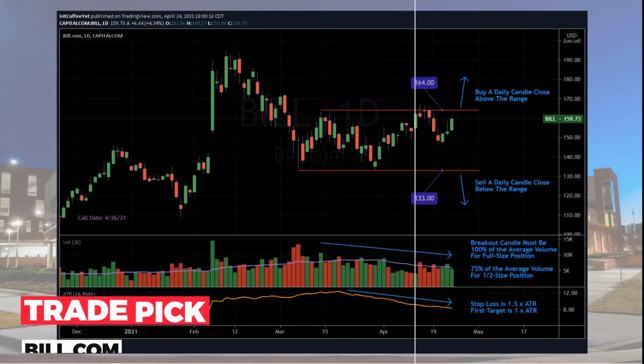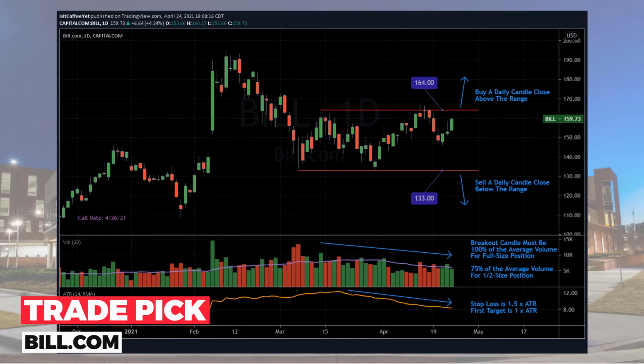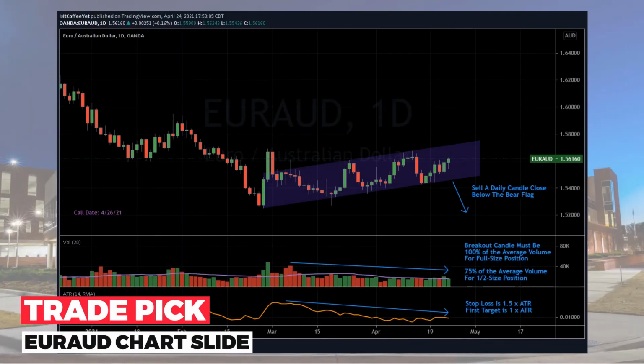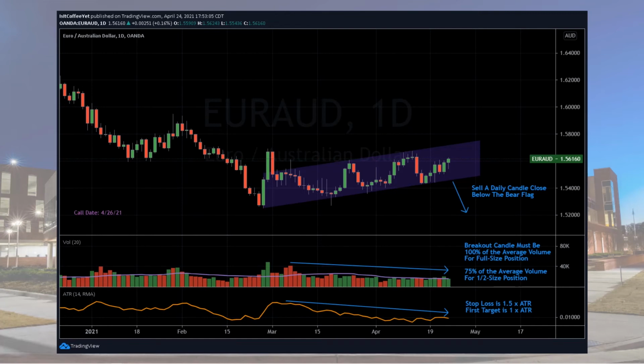Remember our Bill.com trade plan for today. We're going to buy a daily candle close above the range or above 164, or we'll sell a daily candle close below the range or below 133. In our Euro-Australian dollar trade plan for today, we're going to sell a daily candle close below the bear flag. For both trades, take a full-size position if you've got average volume or better, half-size if you've got 75% average volume or better. Your stop loss is 1.5 times the ATR. Your first target is 1 ATR.